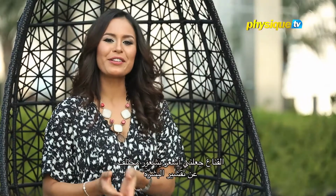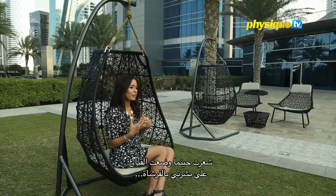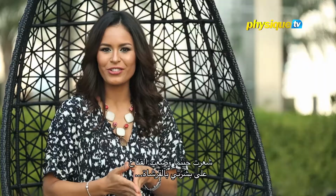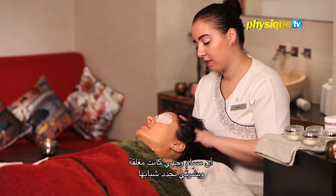So the mask felt very different from the exfoliation just because it was so much more cooling. It was really refreshing. I felt like when she applied the mask on my skin with a brush, my pores were closing and my skin was being rejuvenated. It was really refreshing.